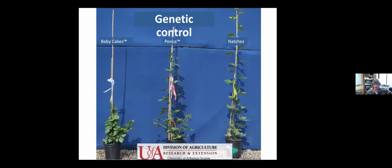Finally, the other area that's very exciting and being led by the University of Arkansas is looking at genetic control mechanisms of plant architecture. That group, led by now retired John Clark and now Margaret Worthington, has a series of really exciting cultivars available that range from, on the far left here, Baby Cakes being a true dwarf, more of a semi-dwarf with Ponca in the center, and then compare that to Natchez, which is noted to have extremely long internodal distance. It's quite dramatic. All these plants were just plugs that we started at the same time in a potted experiment, but that really demonstrates the range of vigor that you can have with some of these selections.